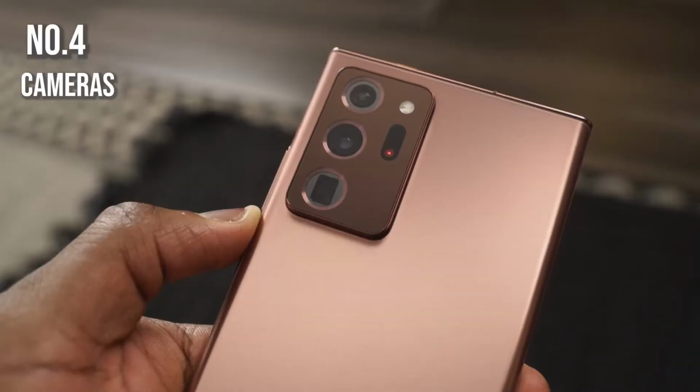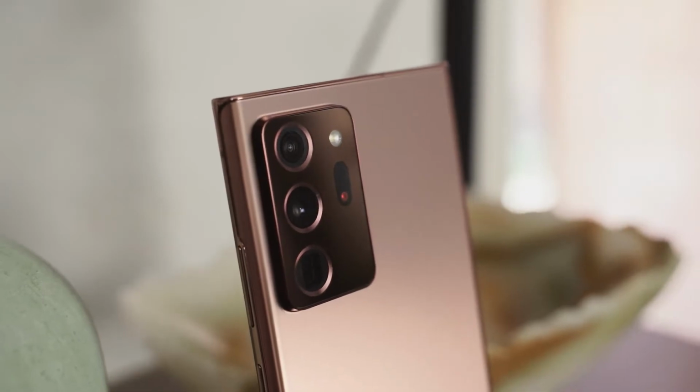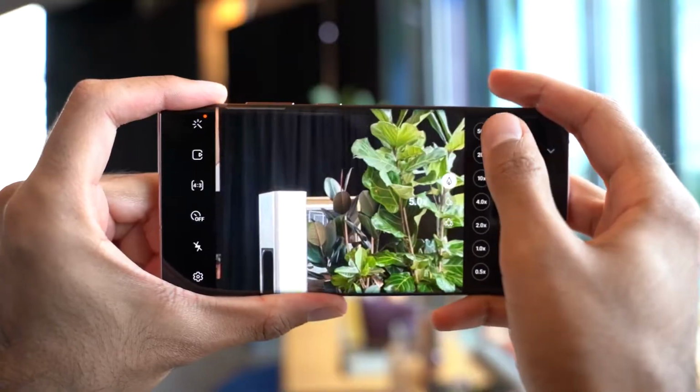Now, speaking of those cameras, there's a brand new camera array for the Galaxy Note 20 line. One of the cameras is similar to what we found, of course, with the Galaxy S20 Ultra. It's got a 108 megapixel sensor, but we also do have laser focus, dual pixel as well with this to capture much better, and a 50x zoom.